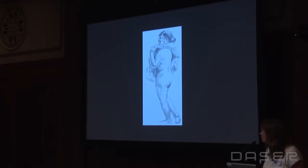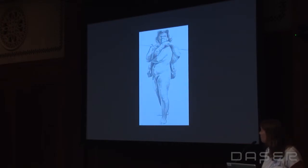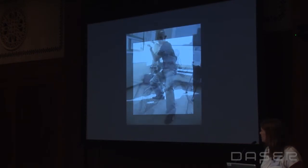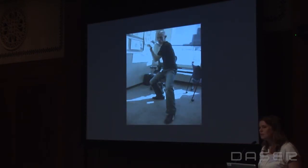You could see they were making her very feminine. She's almost coy, anatomically correct in these sketches. But we said, part of this study was that Neanderthals and the women were engaged in hunting. They could tell by their fossils and their bones that they were hunting. So we said, we need an aggressive pose.